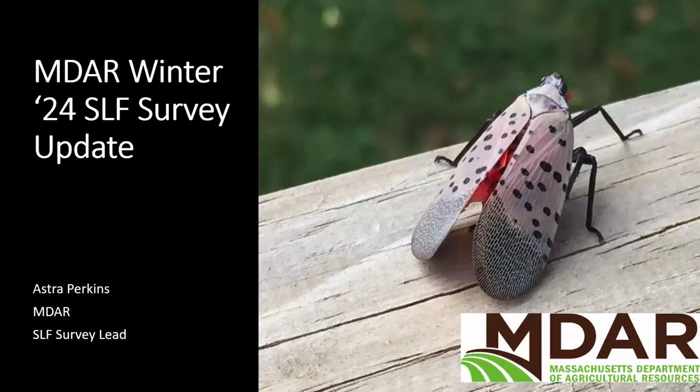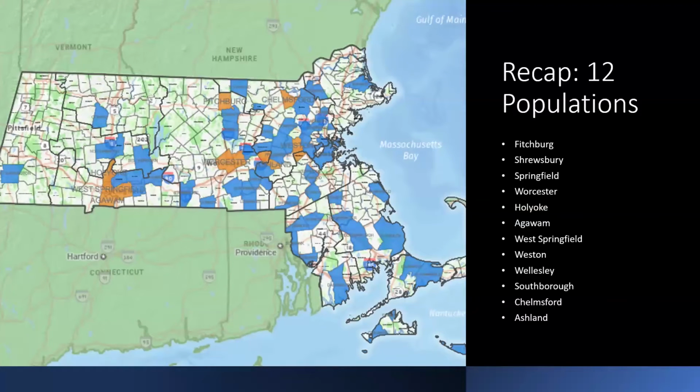All right. So I'm just going to give a quick update about what's going on this winter with our survey. If you've been to these before, you know, I kind of just do a little recap. This one's pretty quick. As of November, during our last webinar, we had found 12 populations within the state. Those are shown in orange on this map. Prior to the end of August 2023, we only had 4. So we have found 8 in a couple months over the fall here.